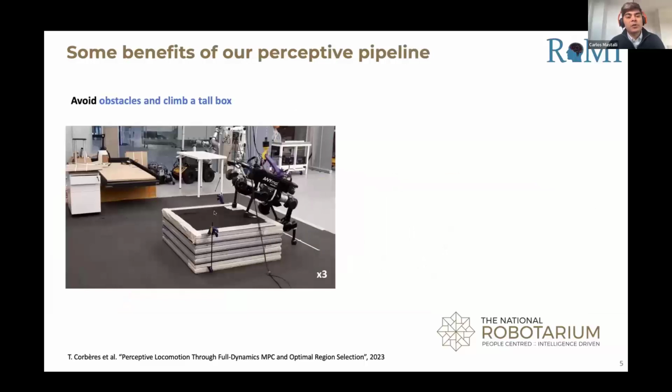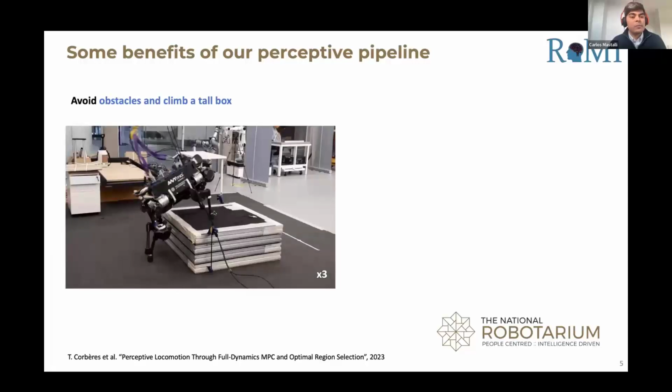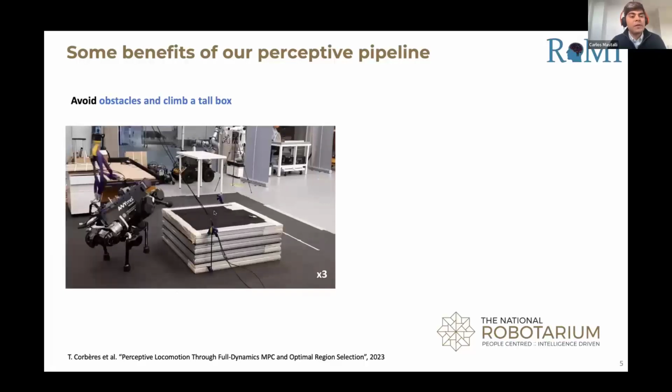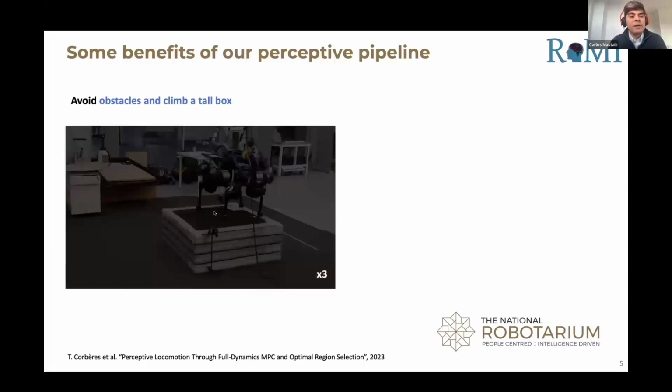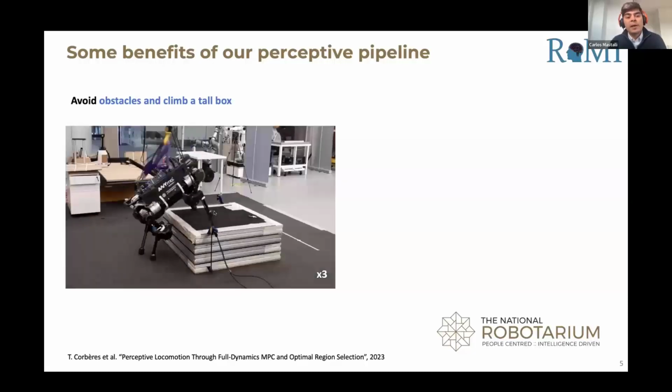Some of these videos are not publicly available yet, but Thomas, who is here in the room, is in the process of submitting this paper. So what we can do is climb up these boxes, and this proves the benefits of modeling the full dynamics. But also we have algorithms that avoid obstacles with the terrain, and then the feedback MPC plays an important role to track those trajectories.